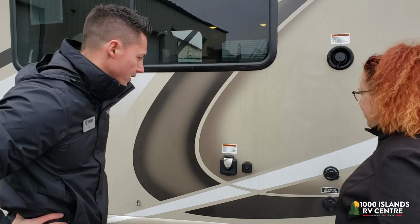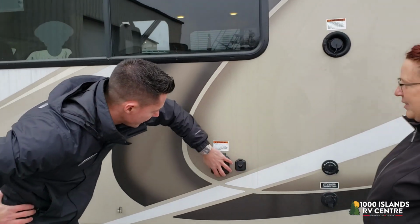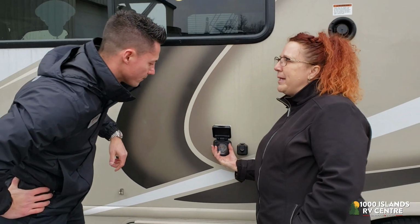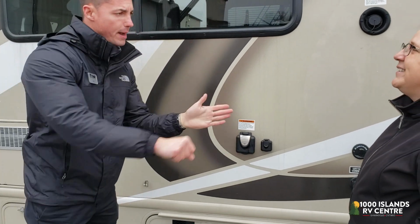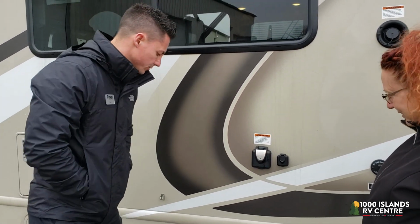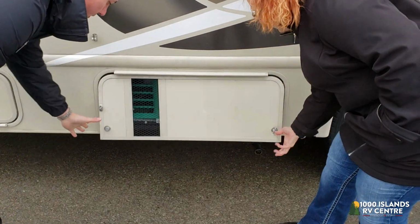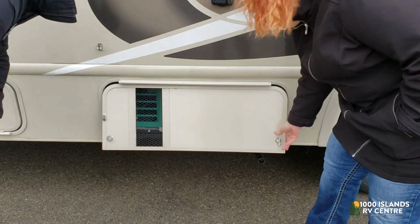So city water connection, you're going to have cable. This is a nice 30 amp connection. Love that it screws on and not a knock-and-rack pull-out. Also, my favorite part, there's a blue light there that lights up if you have power to it. If it's not on, you have no power. Simple. Generator, 4,000 watt. It is an Onan, which is by Cummins. Nice and quiet.